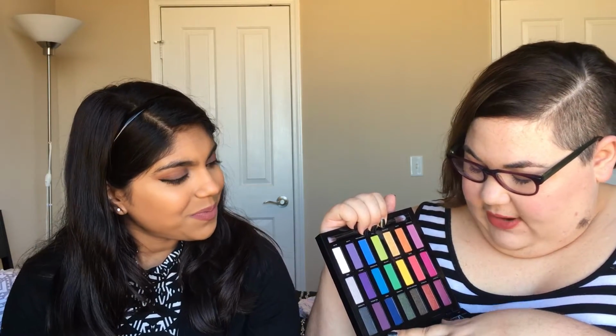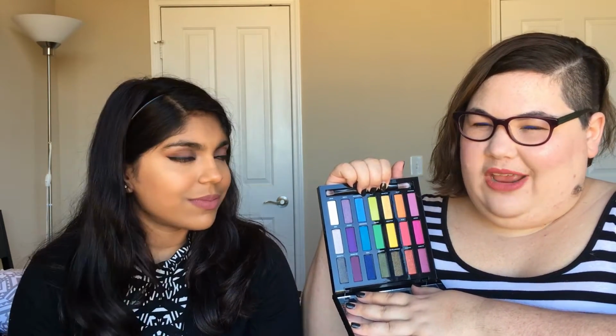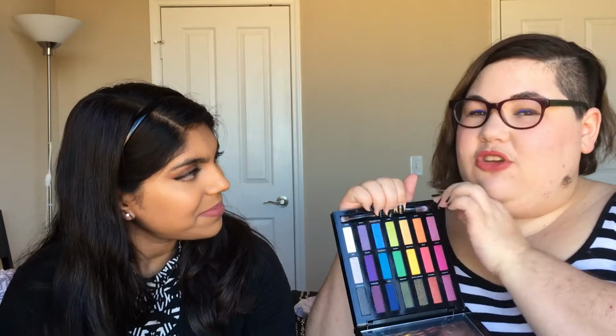There's a couple of shades in here that I think are a little too dark for my skin tone, but like 3 shades out of 21. And I always think Urban Decay has really good brushes with their palettes, so I'm excited to have that as part of my collection as well.